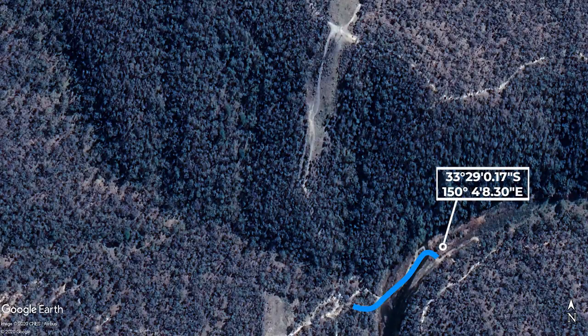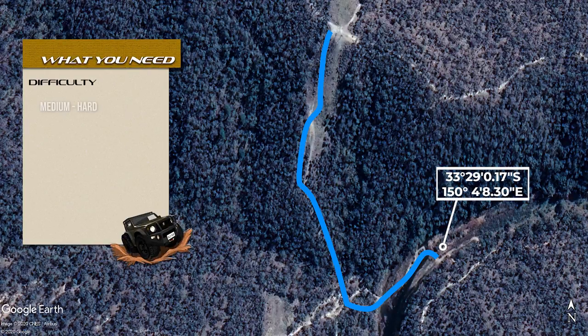Fire Truck Hill is a medium to hard track, and the reason it's medium to hard is because it gets so steep so quick. In some sections of track, it goes up 50 metres in elevation in only 150 metres worth of track. I would definitely recommend a suspension lift, upgraded tyres and a winch at minimum to do this track.